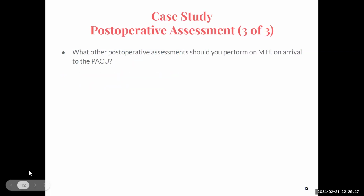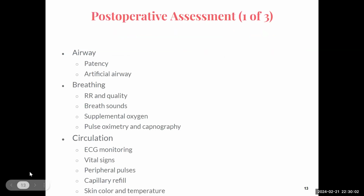And so what other post-op assessments should you perform on arrival to the PACU? What are you thinking that you want to do now that you've gotten report, and based on the type of surgery and things that you're looking at, what is it that you want to focus on? So of course, back to our ABCs, looking at her airway, doing a focused respiratory. This is where your focused assessments come in, your focused breathing, your focused perfusion, circulation.